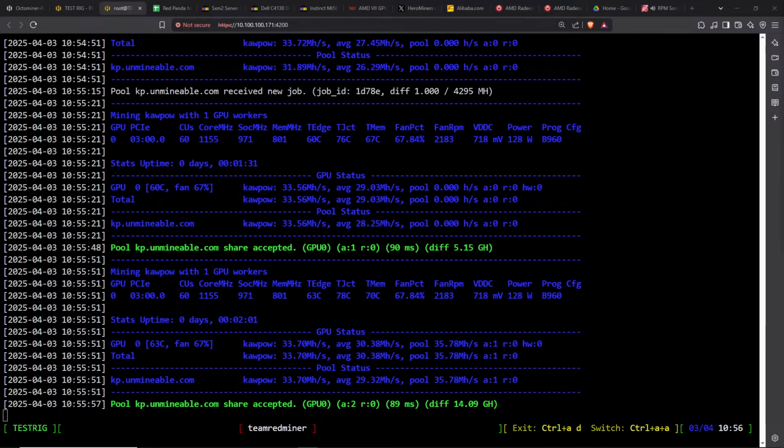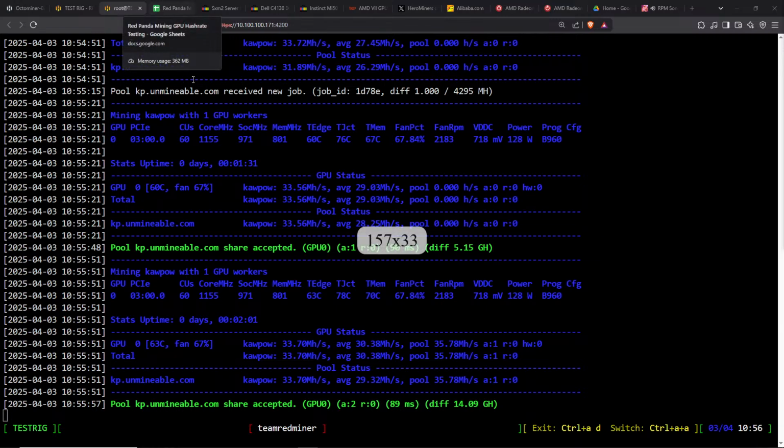33 mega hash? That's not bad. Not bad on this thing, but let's just put it in. Is this done auto-tuning? Did it say it was done auto-tuning? I didn't see. I don't think this is done auto-tuning. I'm gonna wait.